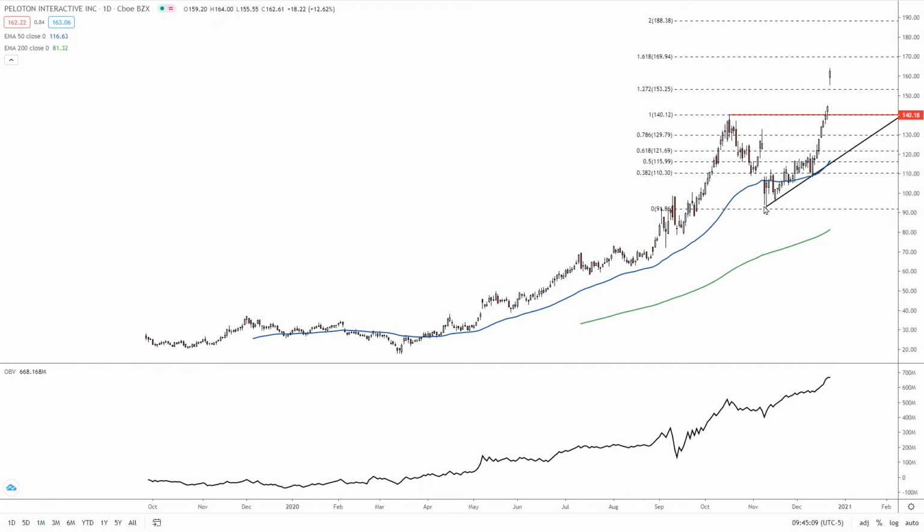You can see this big gap down here. There were a lot of sellers, a lot of profit taking going on, but it stabilized right around the 50-day moving average, came back up and posted this higher low, and then took off, going up almost every day for the last 2 weeks.